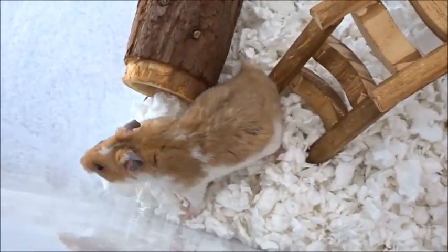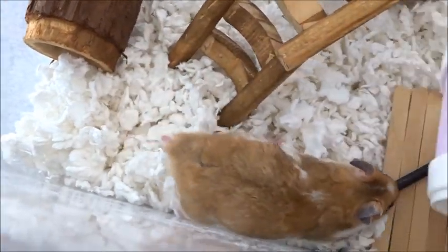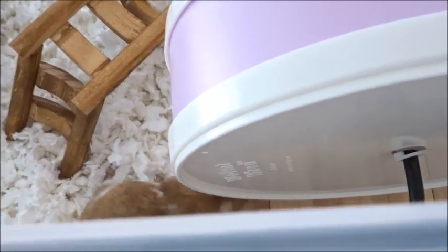We're just gonna watch him. Really, I didn't notice he had that weird tail thing going on. What do you mean? That's his little tail. He's so cute.